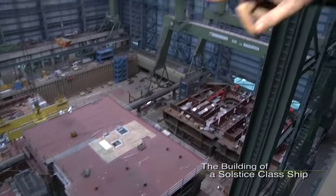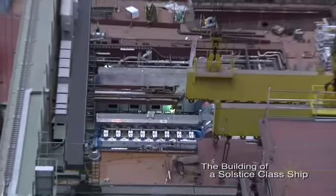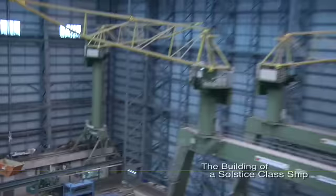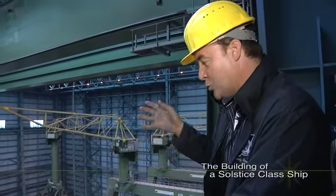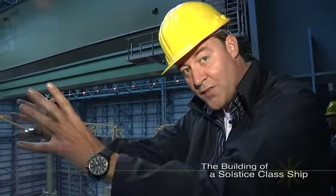Now, if you keep tracking around, go over there, that next block there, you can just see the top of one of the main engines poking over the top. Now we're going to have a little closer look at that later on, but there it is. The actual engine is put inside the block before the block is even put inside the ship.